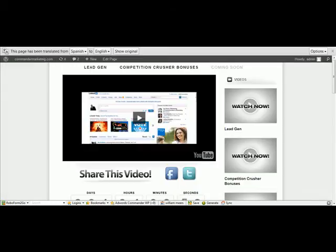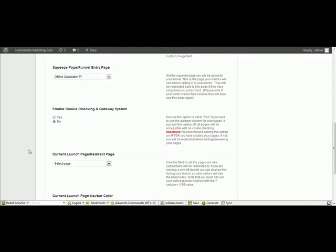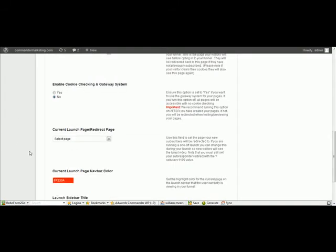If someone shares one of these videos with Facebook or Twitter, they're not going to be able to see it. They'll see it on their Facebook profile, but they can't watch it. They've got to go to this link, and if they're not registered, because the cookies are enabled, it will automatically send them back to the squeeze page to register first before they get the content. So it's a really neat little viral aspect to building your list.